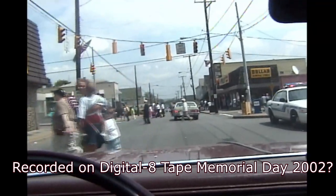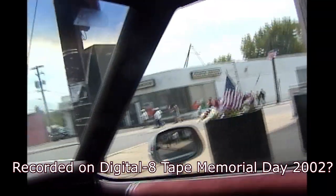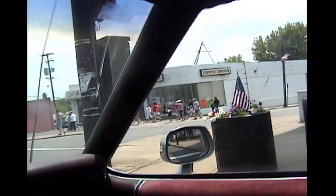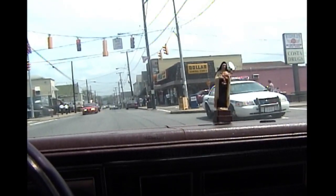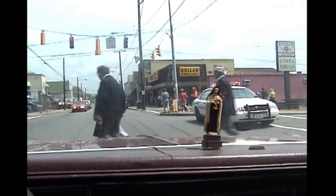Looks like there's some doings going on here. A lot of people. Is there a parade? I don't know. We got a police car. Oh my God, look out. People walking around in the Dixon here. We'll have to take a look up the walkway as we go through the light. Yeah, these are little buttons and stuff. There must have been a parade. That's more than I can guess. Yeah, I don't know.